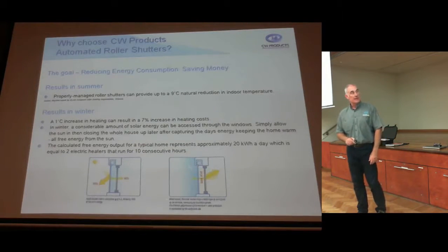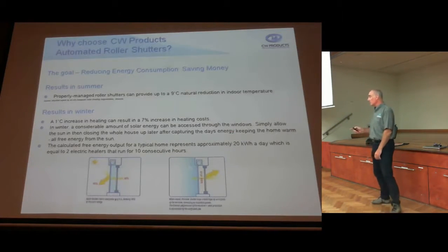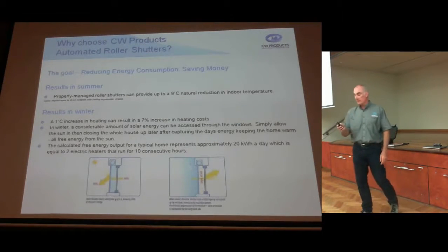When you start talking about inside, obviously the heat comes back off the window and you have that layer of air in there which helps keep everything cool as well. Did you have a question on that? No? If you've got a question on the way through, feel free to, by the way.